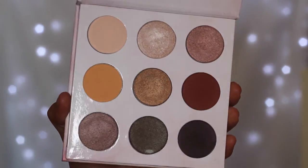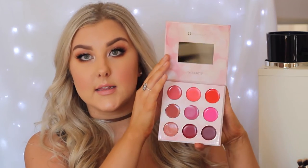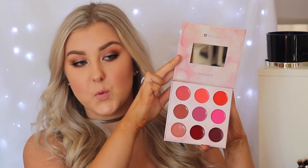They're absolutely gorgeous and I'm so impressed by the pigment and everything in this palette. It is absolutely beautiful and the colours are right up my alley in the eyeshadows. Like, I love them. And then the lip colours, you get 9 shades as well.